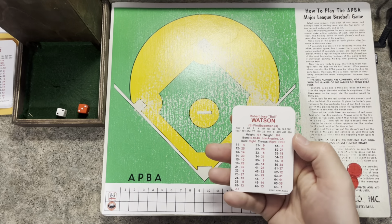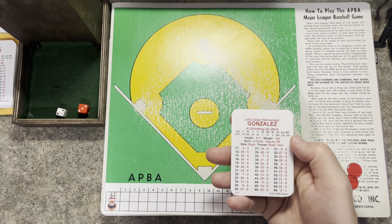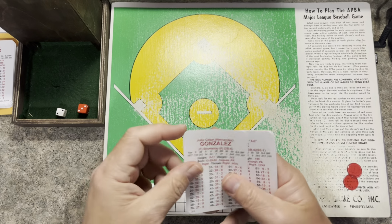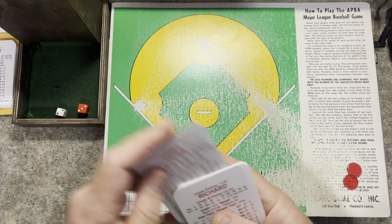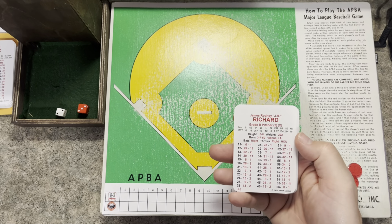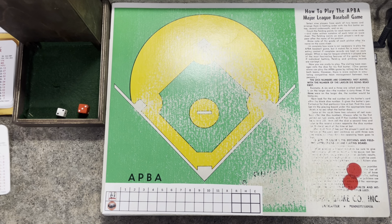Batting sixth at first base, Bob Watson. Batting seventh, your shortstop, Julio Gonzalez. Batting eighth, playing second base, Art Howe. And your pitcher, J.R. Richard. He's a B pitcher with an X modifier. So we've got A, B pitchers, both with X modifiers.